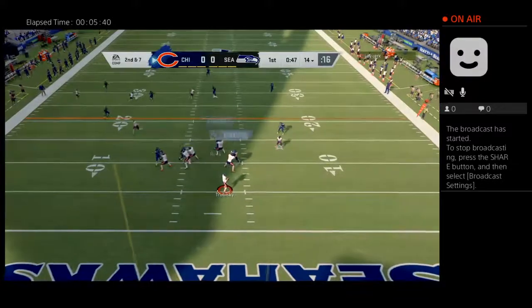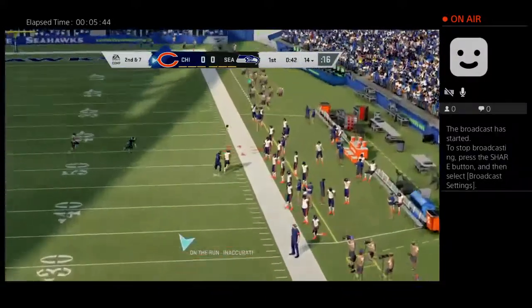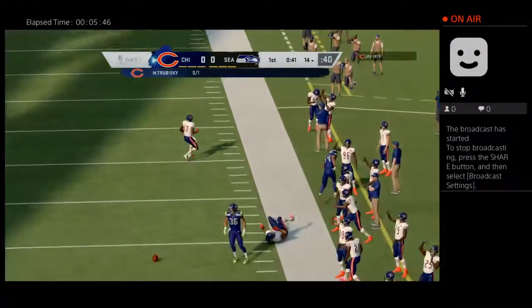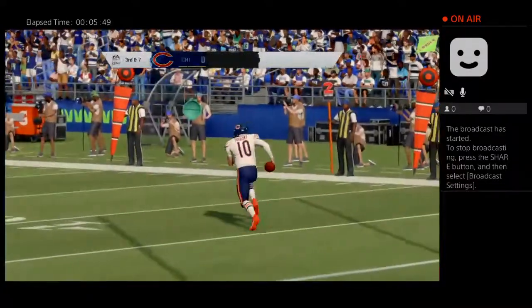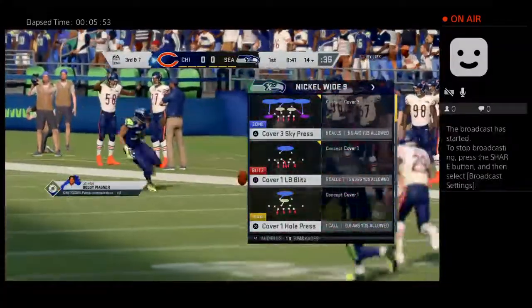On 2nd and 7, Trubisky eluding the pressure right. On the run, he'll let it go deep, right sideline. And this is going to wind up incomplete. The coverage there too strong on the deep ball, and now they face a 3rd down.